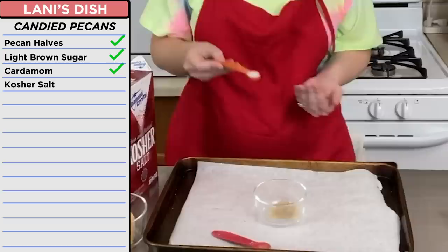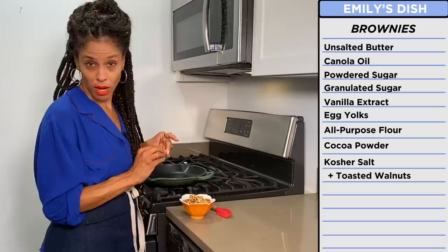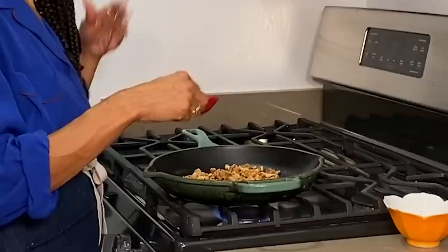So Emily gave me some walnuts for these brownies, and walnuts are great in brownies, but they're even better when you toast them up. Low medium heat, between gas mark 3 and 4, and they really just go in the pan. 10 minutes, 12 minutes, something like that. Walnuts are fine, they're a tasty nut, they're readily available in most grocery stores.